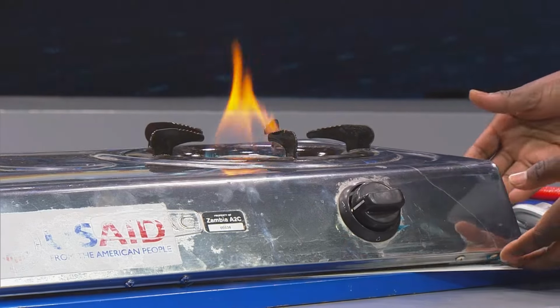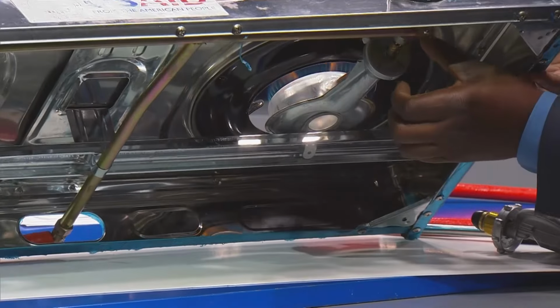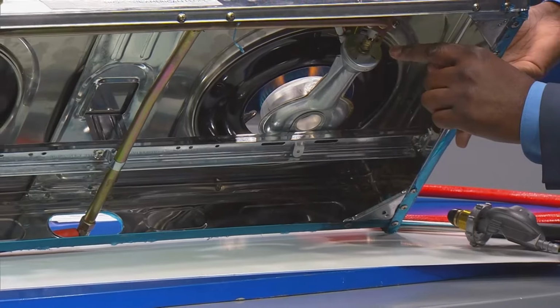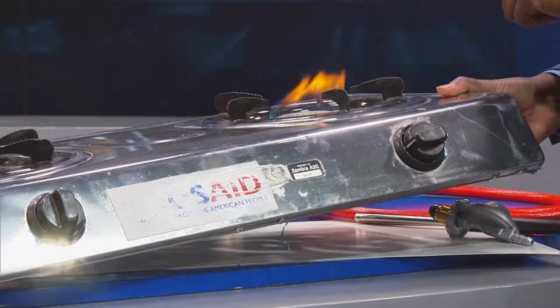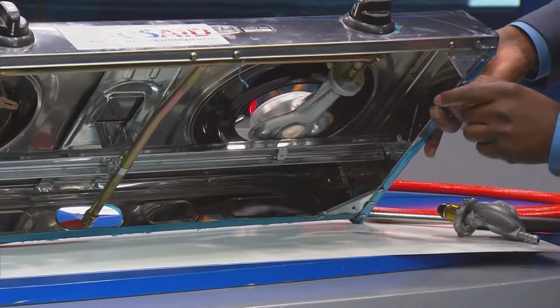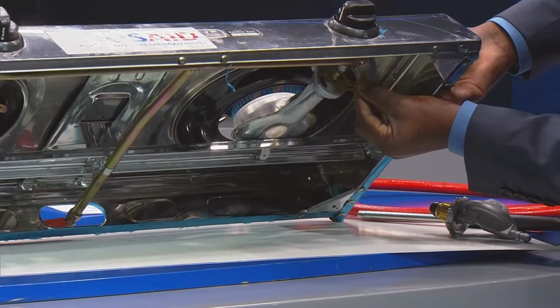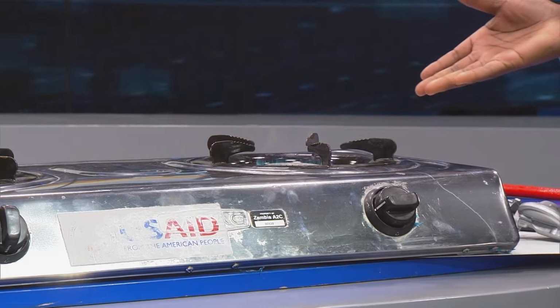So what you do, underneath this stove, there is this thing here which allows oxygen to flow in. So if you find yourself having a stove which is making the pots dirty like that, what you do is just to turn the stove like that and move this a little bit like that. So you can see that the flame has changed. It's very clean now.